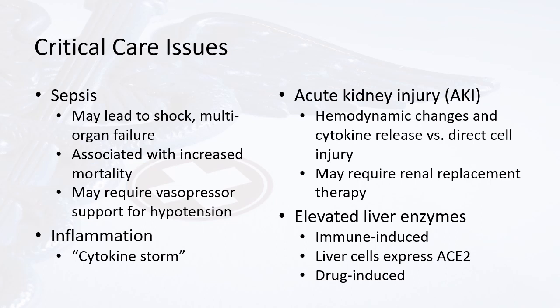We can also see acute kidney injury caused by hemodynamic changes and cytokine release, but it could also be due to direct cell injury by the COVID virus itself. This may cause the patient to require renal replacement therapy or dialysis due to the kidneys being so damaged. And finally, we can also see elevated liver enzymes, which can be due to the body's immune response, or it can be due to the COVID virus directly linking with liver cells because they also express the ACE2 receptor that the coronavirus likes to attach to. And elevated liver enzymes can also be drug-induced.